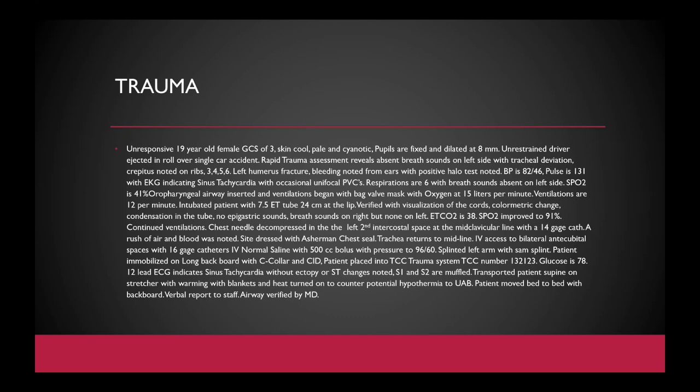IVs running at normal setting with a 500 cc bolus, with pressure 96/60. Splinted left arm with a SAM splint. Patient immobilized on long backboard with a C-collar and a cervical immobilization device. Patient placed into the trauma system, TCC number 132123.